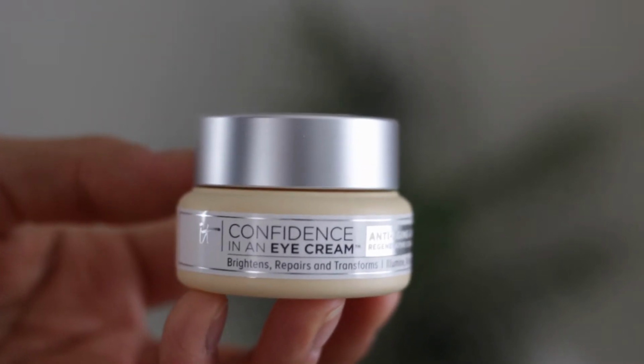I really like this so far. The consistency is really nice. It's not too thick and it doesn't feel sticky under my eyes or anything like that. I really like it, and it doesn't have that strong of a scent to it, so I like it so far. I will keep you guys updated on this as well.